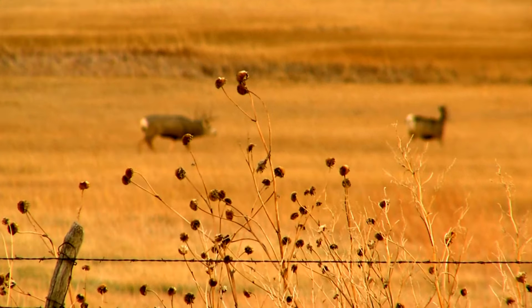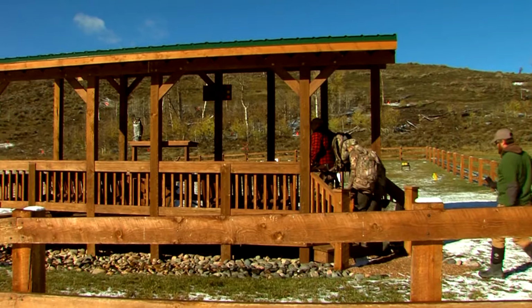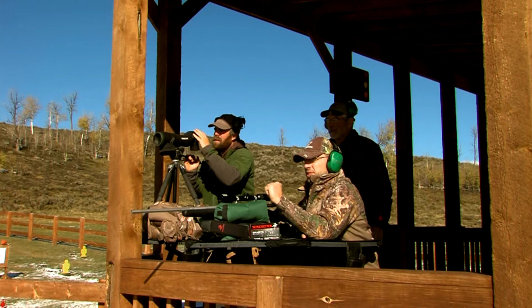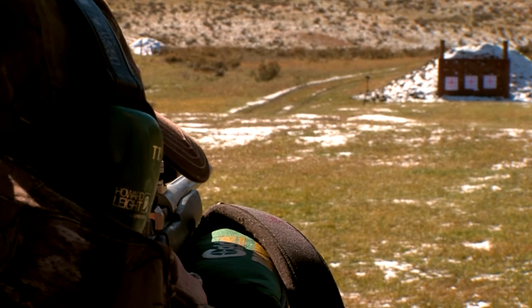There could be a perfect storm of mule deer waiting for Bob and Mike. But first, there's the business of sighting in their rifles. So it's off to send a few rounds downrange. Let's go with this 100-yarder here just to get started. So I pulled the rifle out and felt good, got on the bags, got it at 100 yards and was hitting right where I wanted to.